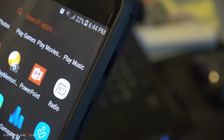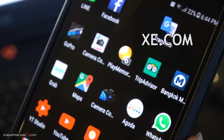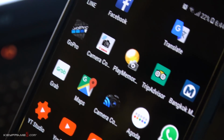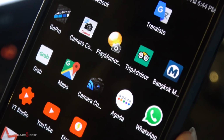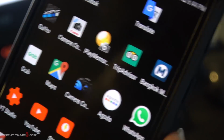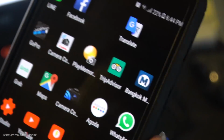Number 5 is, I don't have that app installed either. It's called XE. It's a website. You can go to their website, xe.com, and it's a currency converter app or money converter app. And you can check out the current exchange rate inside this app or on their website at xe.com.